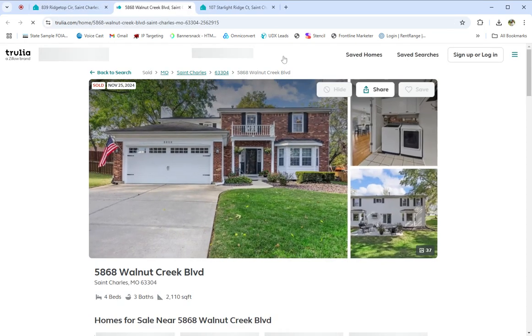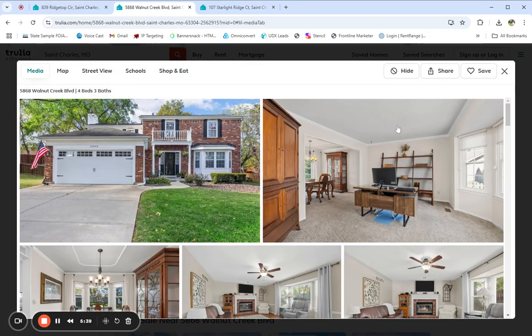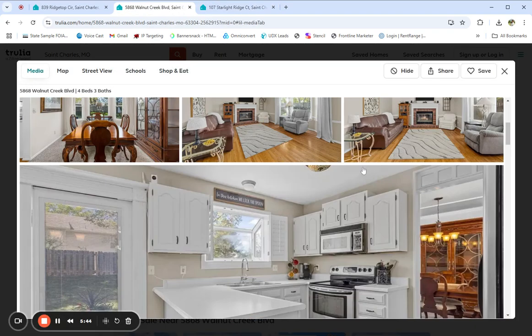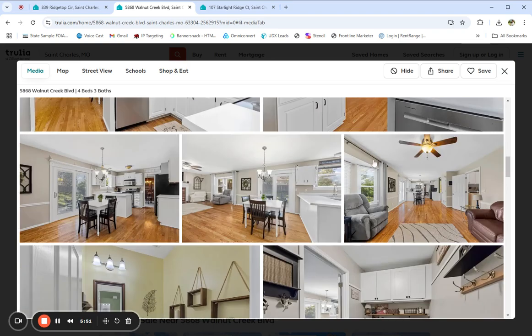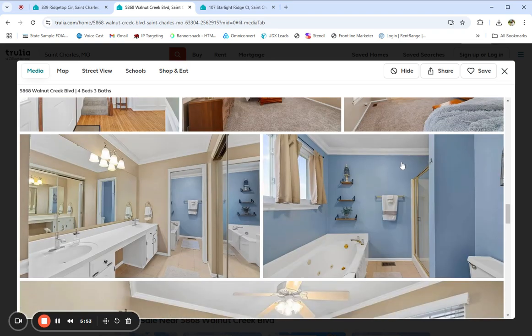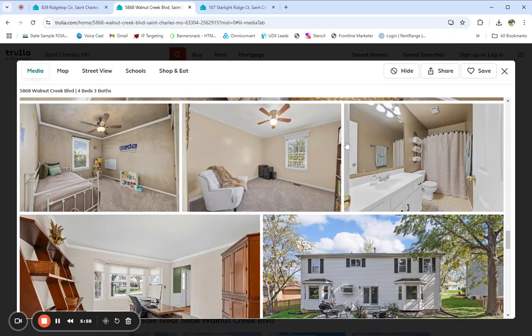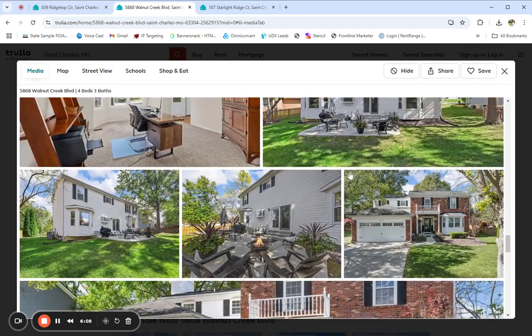this guy here on Walnut Creek. So we'd want to go through these pictures, and there's quite a big difference between these two houses. So if we look at this one, smaller kitchen, it's a decent home. It's in good shape. The carpet appears to be newer, or at least recently cleaned. Some hardwoods. As we get up to like the master bath, though, it's pretty dated. This is kind of odd. Why they painted the ceiling like that, I don't know. If they ever see this video, my apologies.